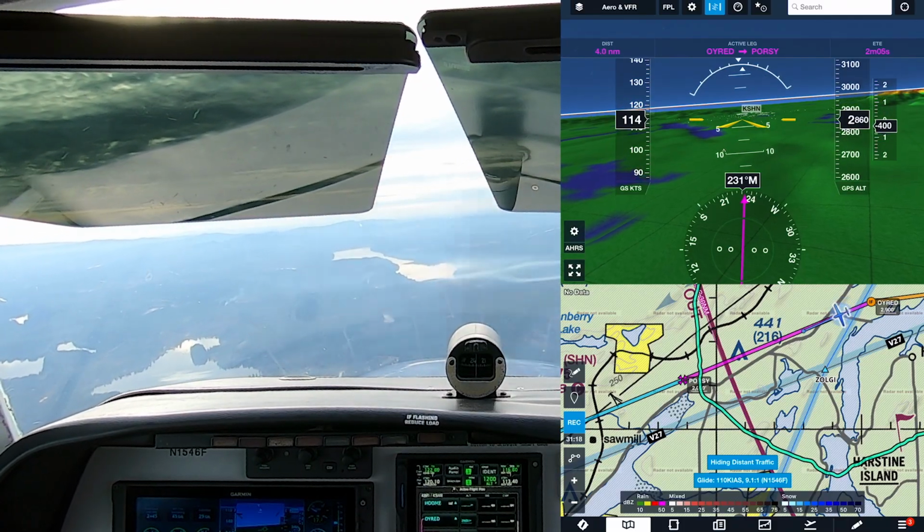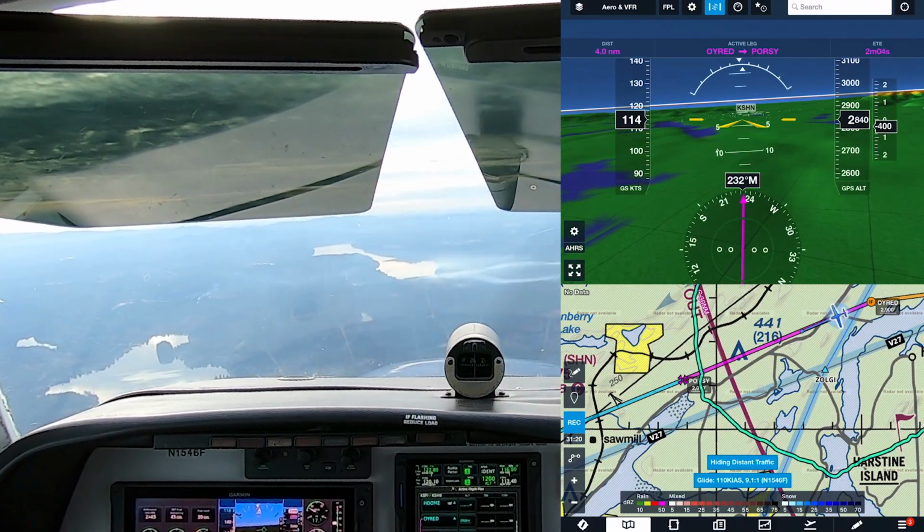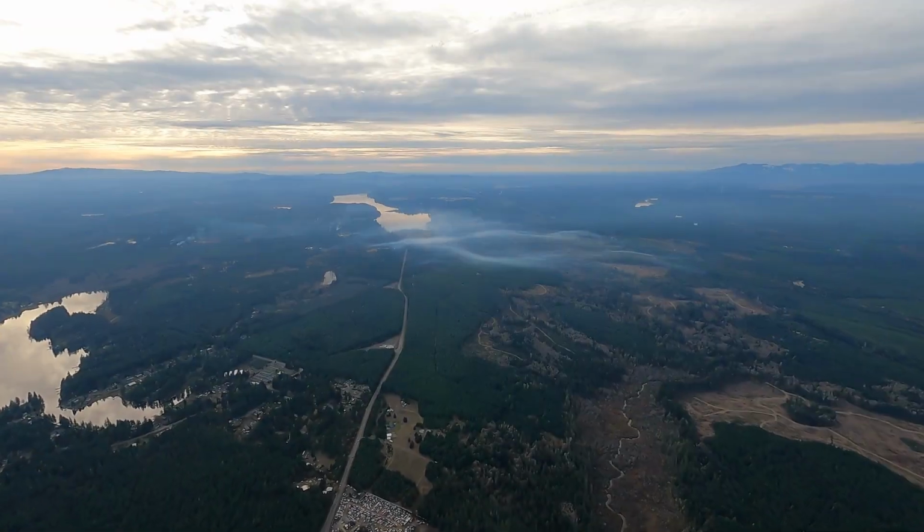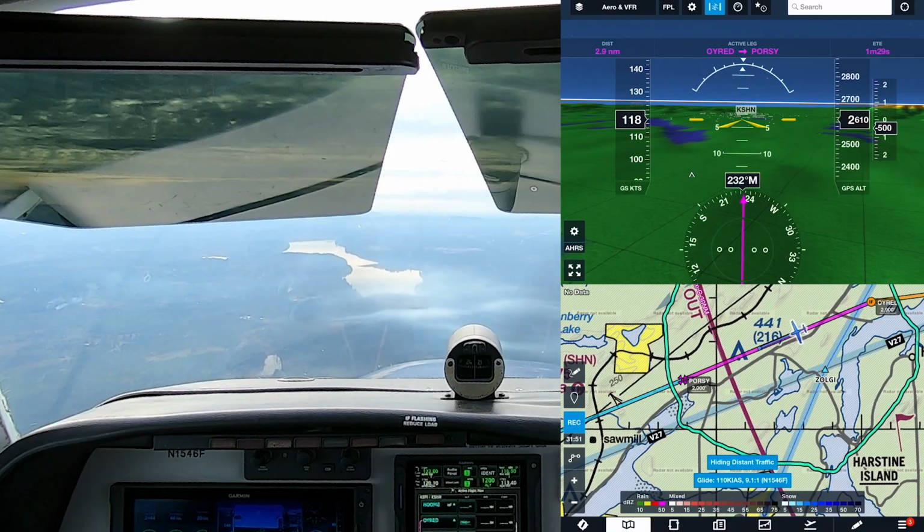Shelton Sanderson, Bonanza 46 Foxtrot, 900 miles east, planning low approach runway 23. Shelton Sanderson. You've got just under 3 miles to Porcy.